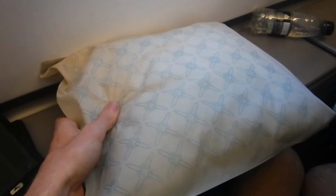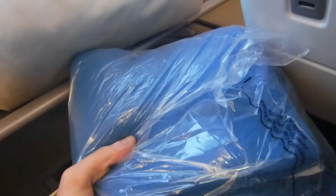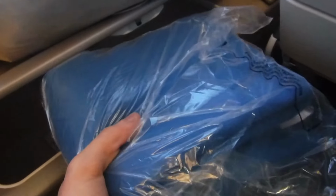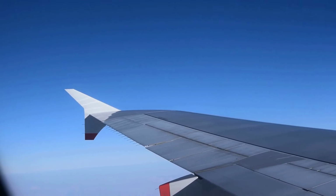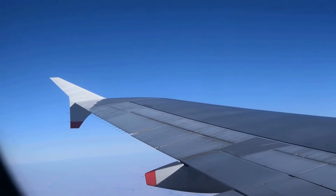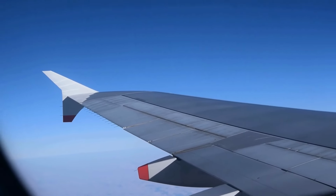After having a lovely meal, I decided to get the pillow out, and this pillow was actually very comfy. Then I got the blanket out on top of that, which was also very comfortable, because I'm going to be taking a bit of a nap since this flight is a very comfortable one to do so. So while we are over the Atlantic Ocean, I'm going to put the camera away a little bit and see you guys when we get closer to Chicago.